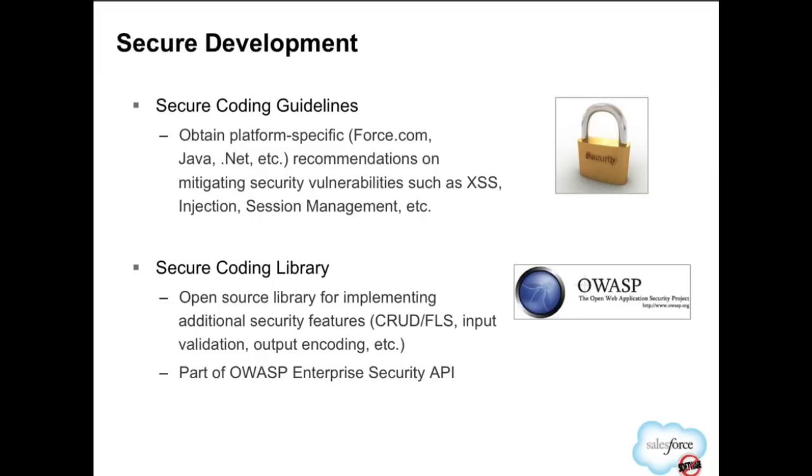We also have a great new offering, which is Secure Coding Library. It's an open source library for implementing specific additional security features related to your application. The things that we cover today are CRUD and FLS enforcement, which is record level, field level security, as well as input validation and output encoding.